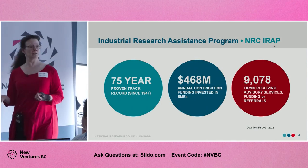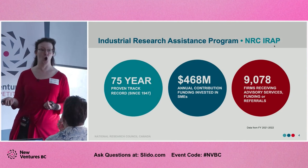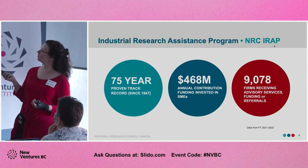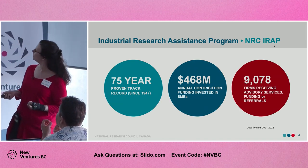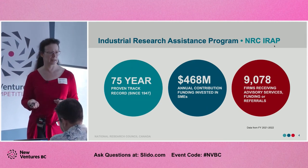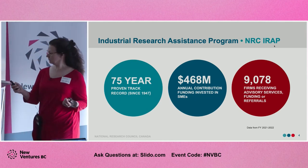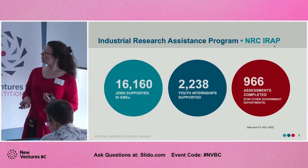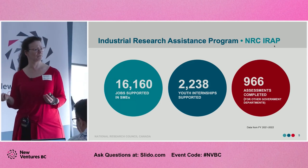IRAP has been around for over 75 years. The only government program older than us is income tax. That's going back a long, long way. We're now at nearly $500 million invested in startup companies, and well over 10,000 firms receiving advisory services. These are 2022 stats, so a little bit out of date. So that's a lot of touch and a lot of reach. There are also a lot of job-supported youth internship programs, and we do work with other government departments as well.